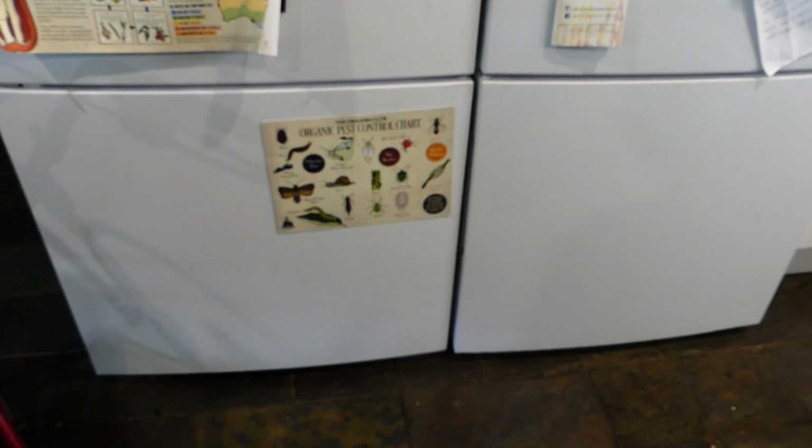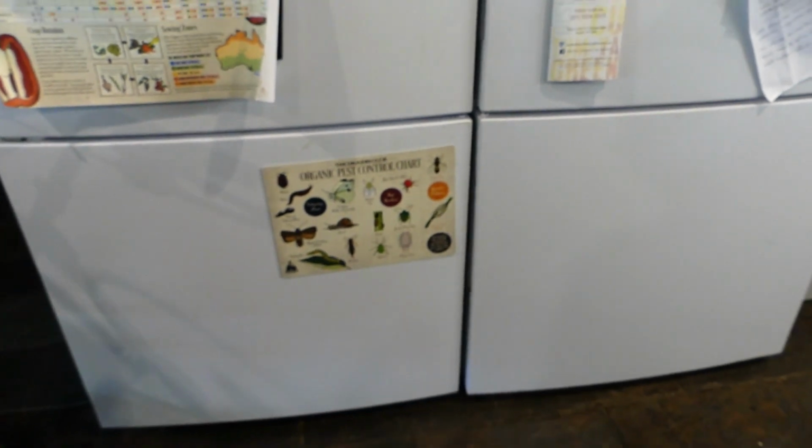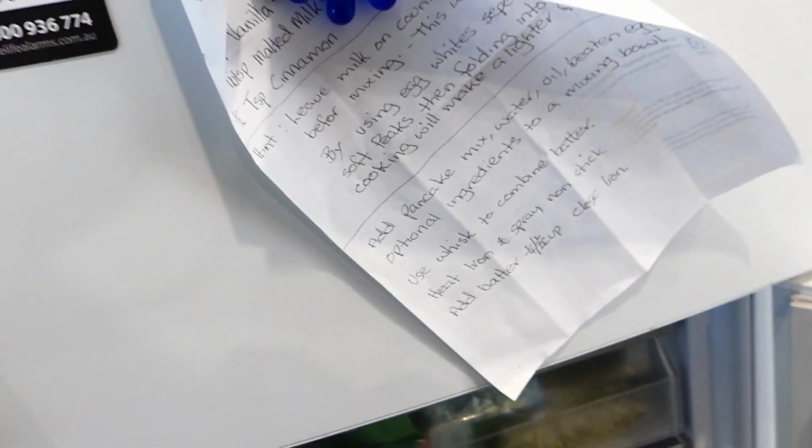Okay, here are the current fridge freezers I have in the house. And as you can see, they are extremely full. I virtually cannot put a single pea in them. That is why I need a bigger one. Let's move to number 3.